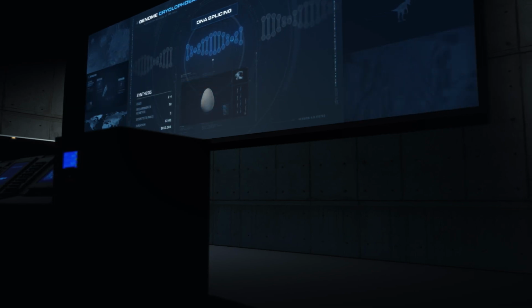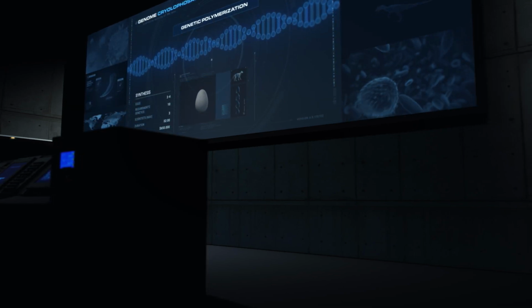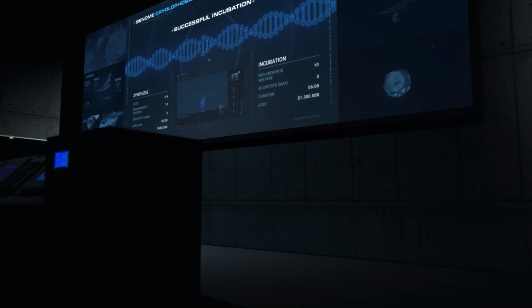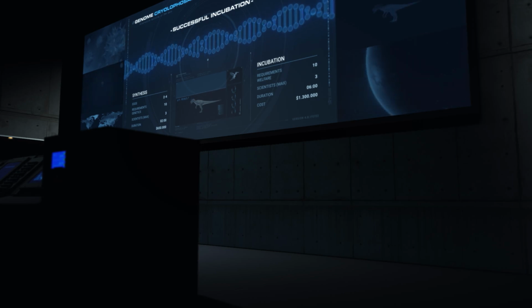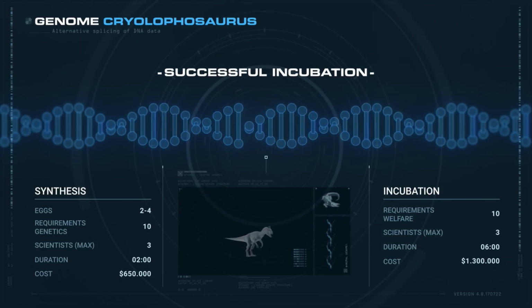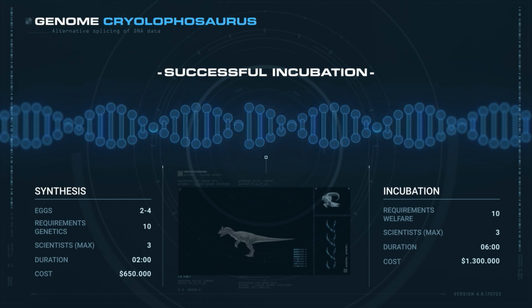You can synthesize 2 to 4 eggs for a total of $650,000. This process takes 2 minutes. Incubation takes 6 minutes and costs $1,300,000 per egg.